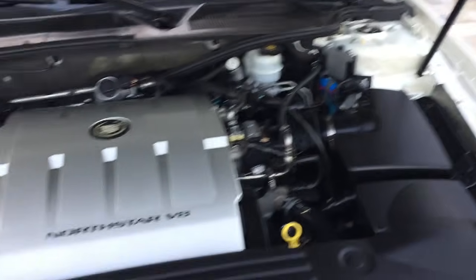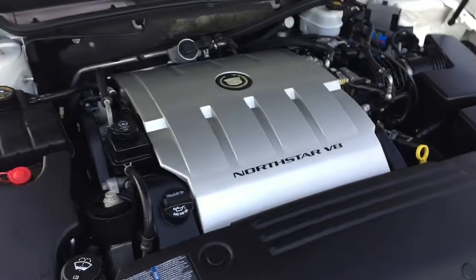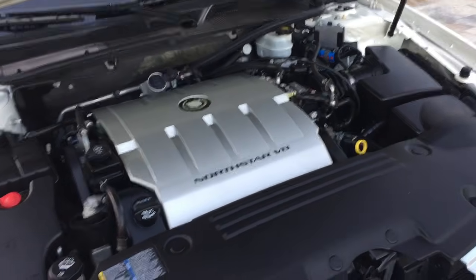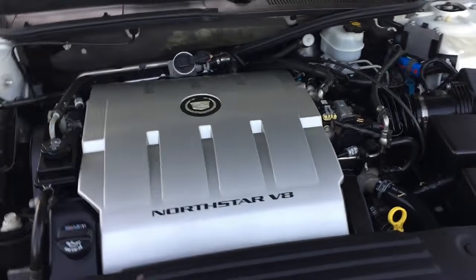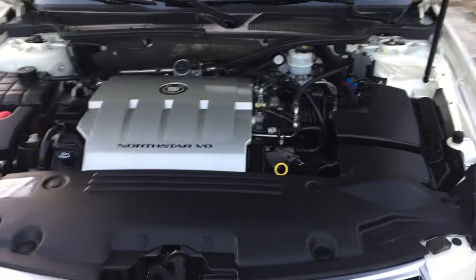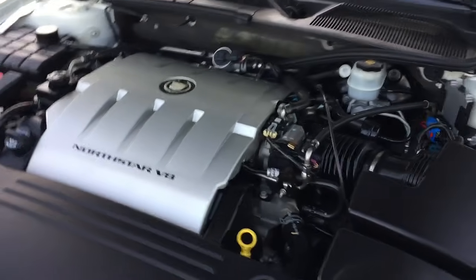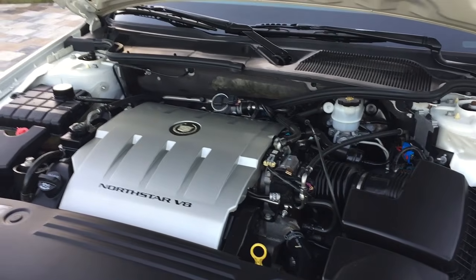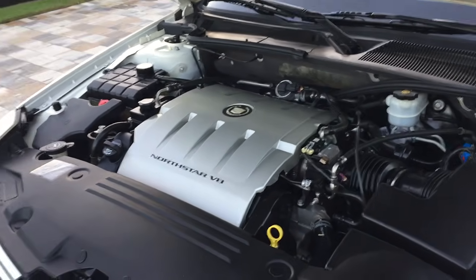All right, so under here is a transversely mounted 4.6-liter Northstar engine. About 275 horsepower. It drives the front wheels of this car. And it's a very smooth, very silky, proper V8. Again, something that your granddad's gonna love. It's quiet. When you hit it, it sounds V8-ish. It does everything a V8 should do.